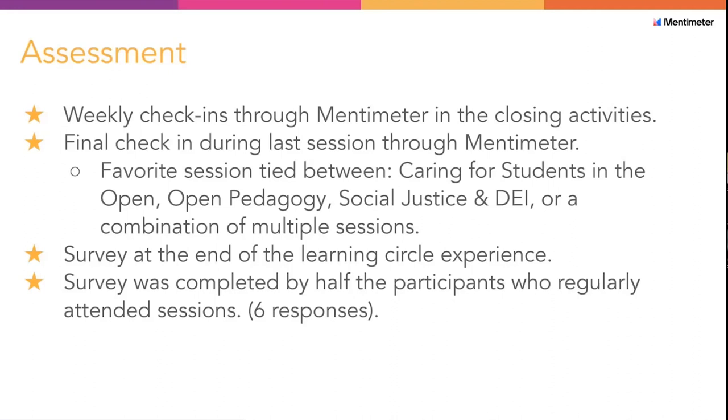One of the fun questions I asked was, what was your favorite session? And it tied between caring for students in the open and then the open pedagogy, social justice and DEI week, or a combination of multiple sessions, which I thought was really exciting. And then we also put together a more formal evaluation at the end of the experience through a survey. And we all know how surveys go, but we're really happy to get about half of the participants who regularly attended to respond. So 6 out of about 12.